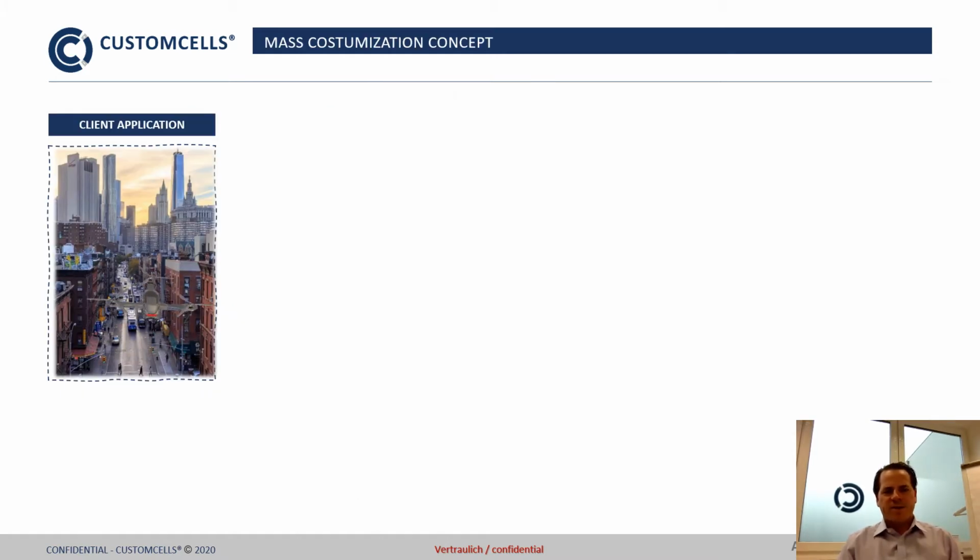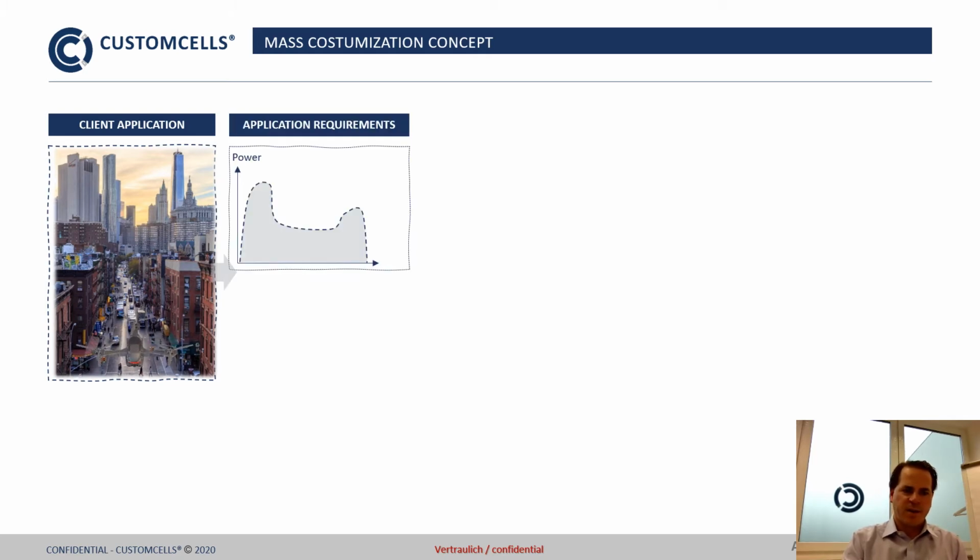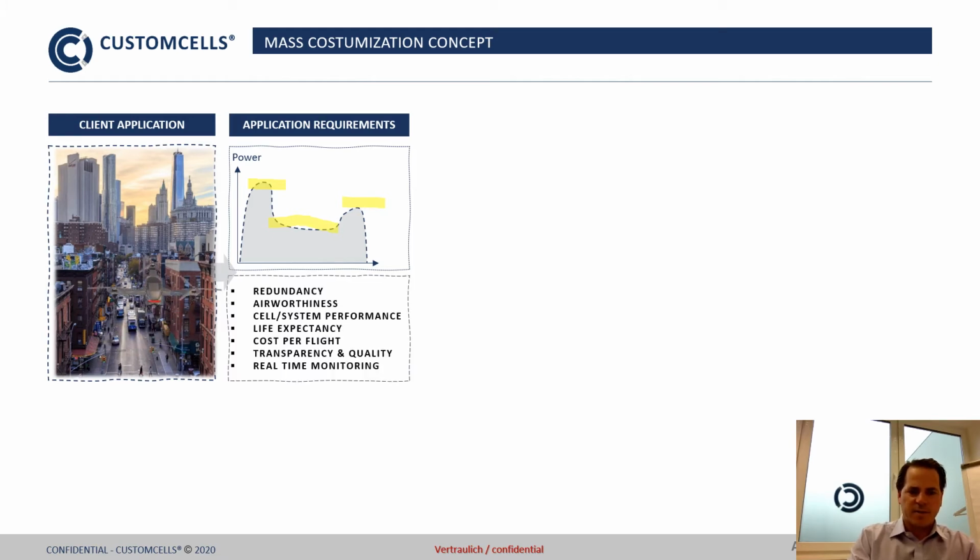What we are doing is that we follow a mass customization concept instead of a mass production concept. We first analyze the client application. For that we need the power profile and the power consumption over time. So we're starting here with a takeoff phase, we have the flying phase, and here the landing phase. It's just schematic. And the other requirements we also need to take care of: the redundancy, the airworthiness, system and cell performance, life expectancy, cost per flight, transparency, quality, and real-time monitoring.